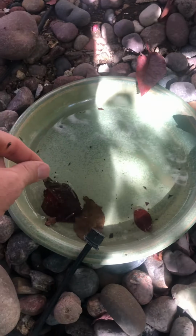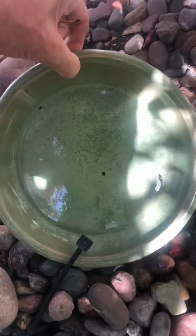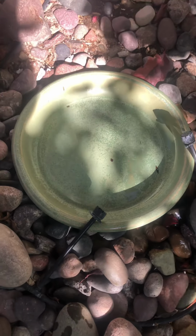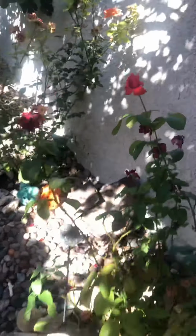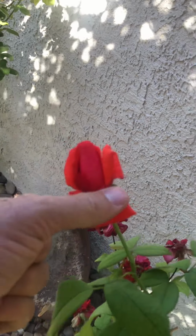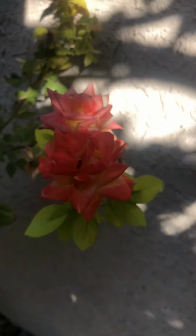This is our watering dish that we have for the birds. It fills up every day with these drip lines that I have in there and keeps them with fresh water. This is our wedding rose. It smells good. In memory of my wife's lovebird, this is a Judy Garland rose.